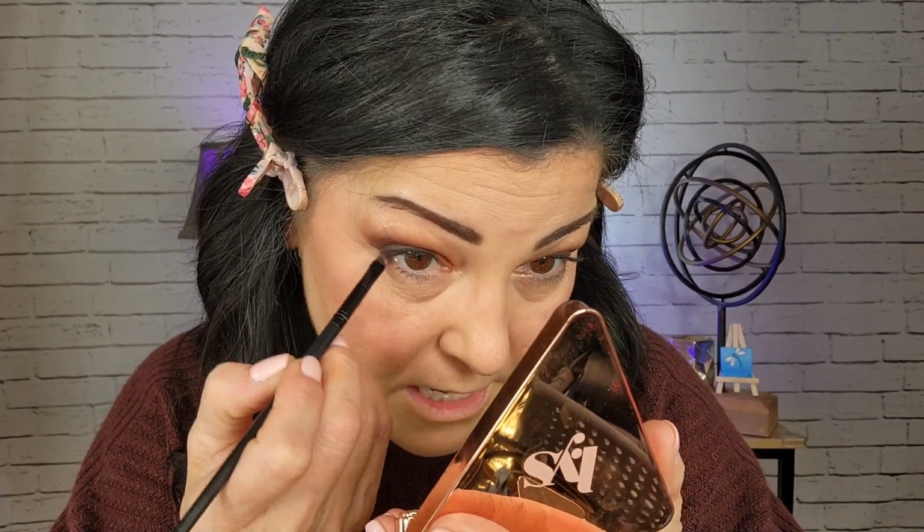And for the rest of my face, I do like taking just a brush and going around and putting a nice light layer everywhere. And I will put a little bit on my cheeks just to tone those down a little bit and to also set that blush. Okay, so let's go back into the palette here and finish off the eye look. So I'm just going to go into that nice plum deep shade and place this on the outer corner.